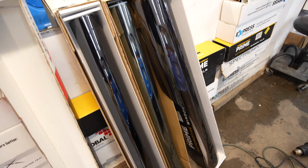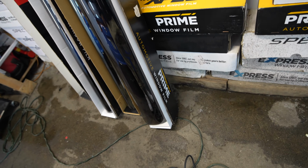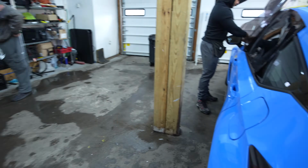This XPEL film right here, I think that's 18%. So it'll look really good.